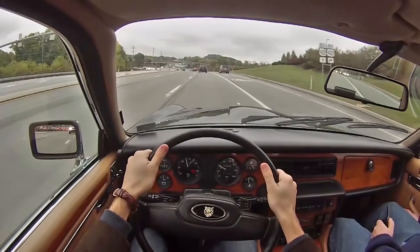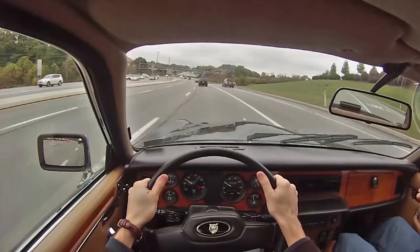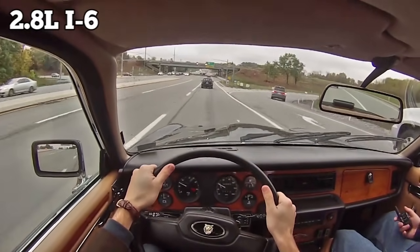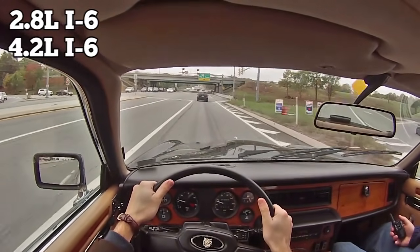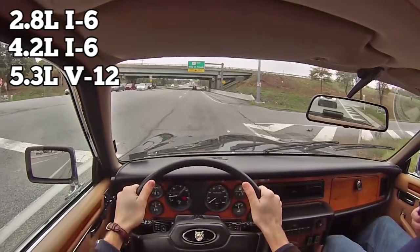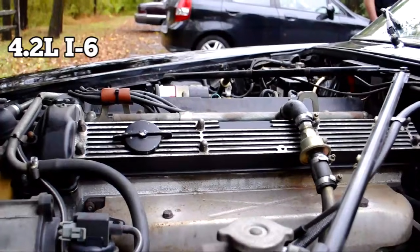The Series 3 Jaguar XJ model came in 3 engine specifications: a 2.8-liter XK straight 6, a 4.2-liter XK straight 6, and a 5.3-liter Jaguar V12. This model here has the 4.2.